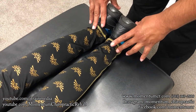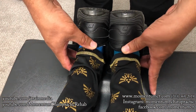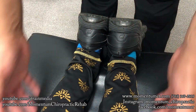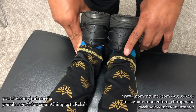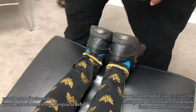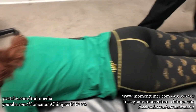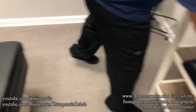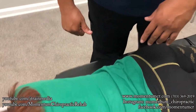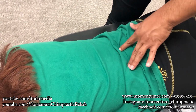And I just wanna kind of demonstrate here. We have not done any adjustments yet, but we did apply the electrodes to the lower back, did some stretches on the anterior part of the quads, and all of a sudden we have some better leg length, right? And so we wanna see how she is when we stand her back up after the adjustments, to see if the adjustments and the machines have improved some of the pelvic imbalances that we were seeing as she was standing there, okay? So we're gonna go ahead and adjust right through here.